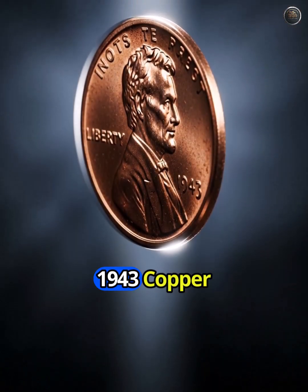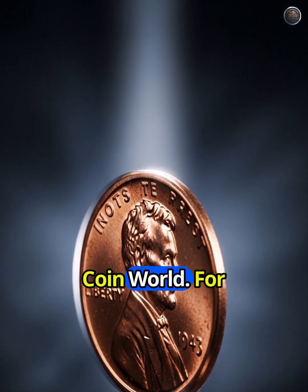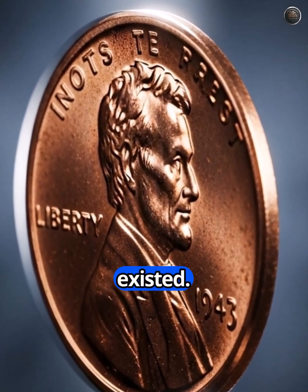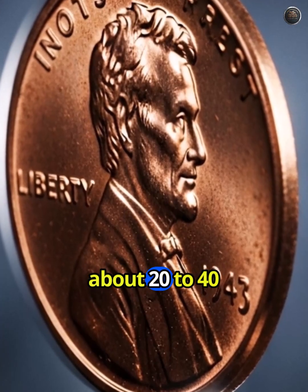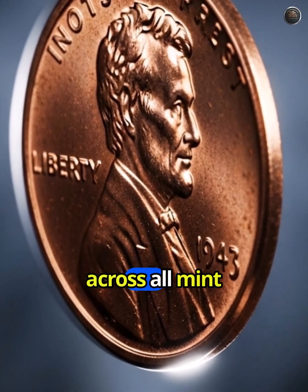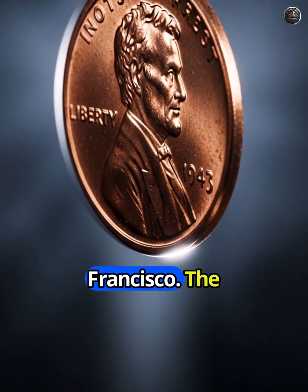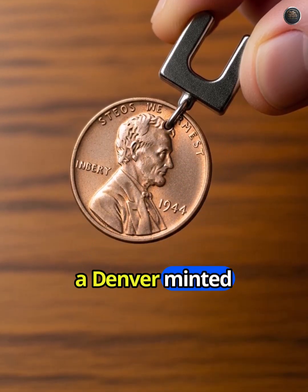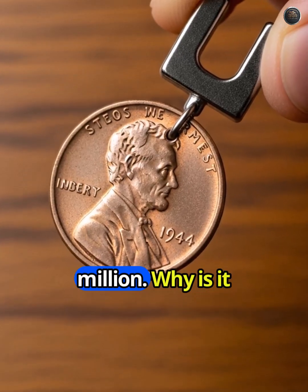Let's look at the 1943 copper cent. This is the Rockstar of the coin world. For years, the mint denied they even existed. Estimated population. Experts believe there are only about 20 to 40 known examples across all mint marks: Philadelphia, Denver, and San Francisco. The big sale. In 2010, a Denver minted 1943 copper penny sold for a staggering $1.7 million.